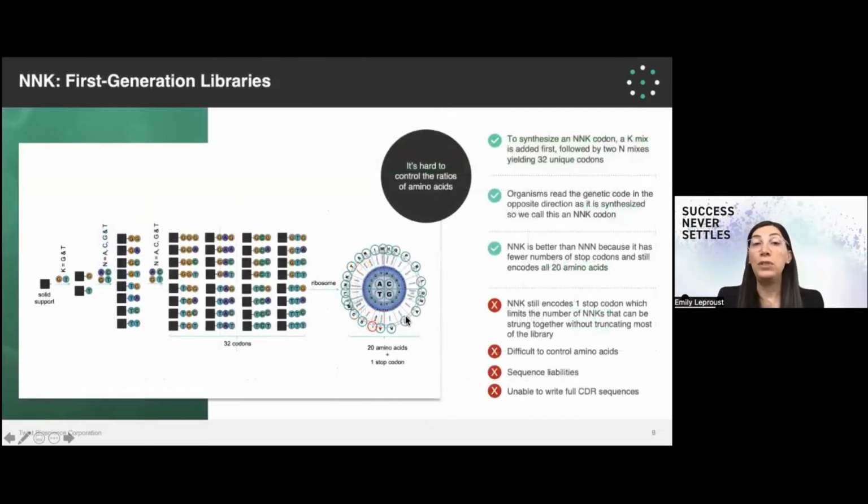And so there's a few technologies to do that. We'll go through 2 plus the Twist approach. So one approach is what's called an NNK. You start from, you actually will synthesize the DNA part of the CDRs. Because an amino acid is encoded by 3 bases, you will synthesize NNK. So the first could be ACGT, the second could be ACGT, and the third is a subsample, only 2 bases. And so when you do that NNK synthesis, you can create 32 different codons.